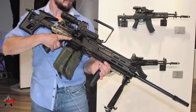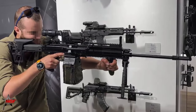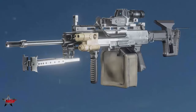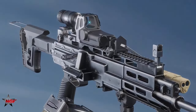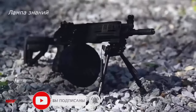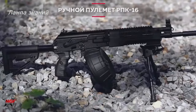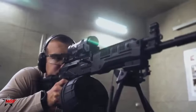The RPL-20 uses 5.45 by 39 mm machine gun cartridges and has a choice of two barrels, short and long. According to open sources, the RPL-20 was first shown to the general public in 2020. The total weight of the weapon is 5.5 kilograms. The box holds 100 rounds. In addition, the machine gun is equipped with a carrying handle and bipods for easy firing from a prone position.